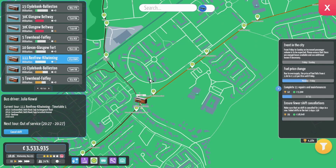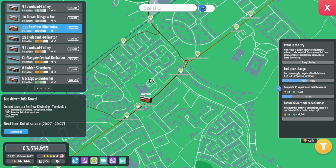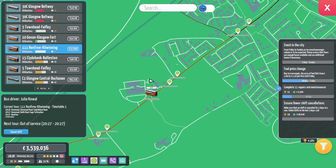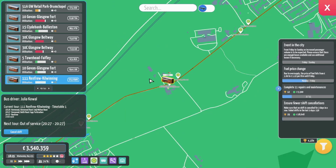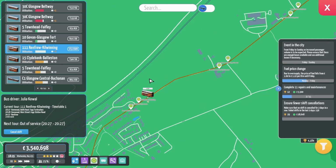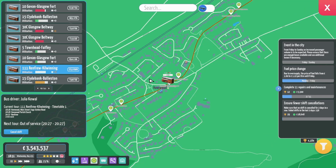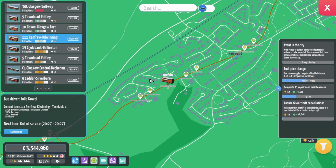But given that it's evening rush hour, we've got a lot of busy buses on that screen there on the top left, which is good to see. It's all profit. Profit's good. This is capitalism simulator.